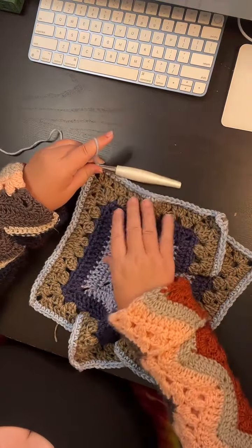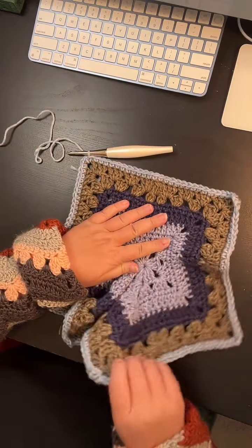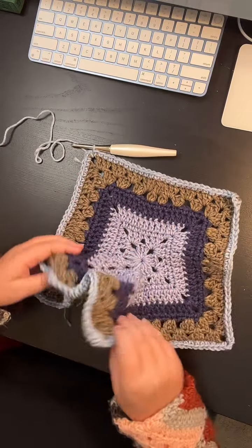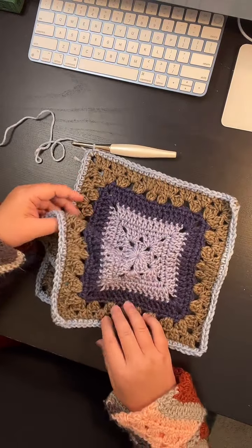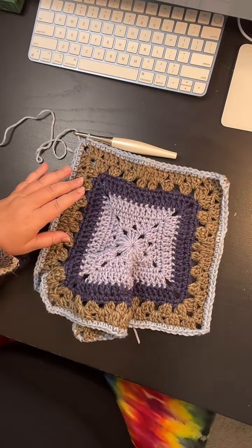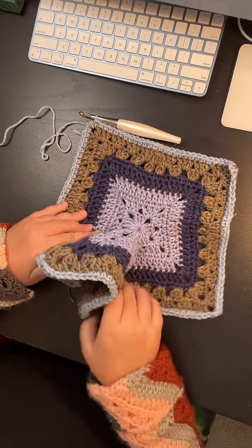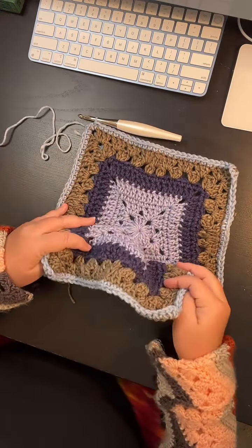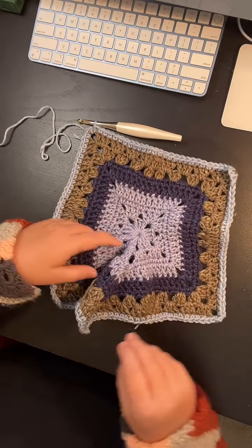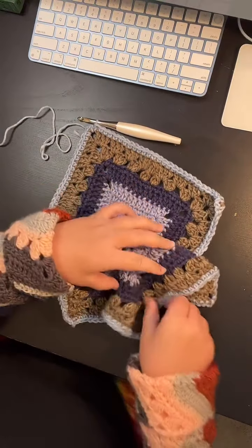Okay. I think I'm going to stop because I don't think I'm going to have time to go all the way around on this call, but I'm loving the way this looks. Thank you to everyone who helped me pick colors. And thanks to everyone for being here on the live, and making it so fun, asking questions. Let me fold it so it looks like a sweater half.